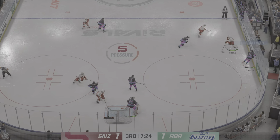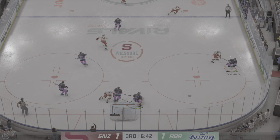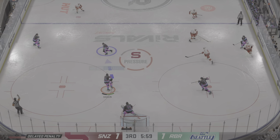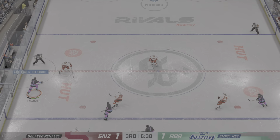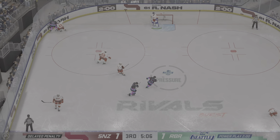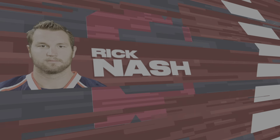With possession along the wall. Too many bodies in the way. Takes a shot. Oh, what a glove save there! Gives them a whack, and the officials are going to call this one. The Thunderbirds cross the line and gain the zone. There's the whistle. Let's get the official decision. Nash is getting called for slashing.